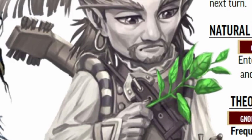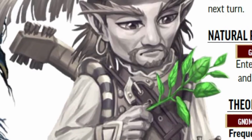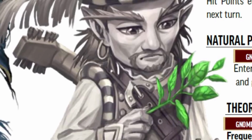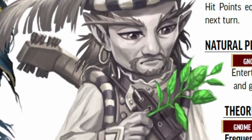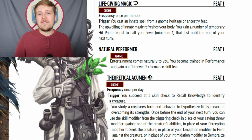It's not like if they go a week without an adventure, they die. No, it takes months or even years. But it's just this sad fact of life, you know? If they don't keep getting out, they will just slowly whittle away to nothing. It's sad, really. Anyway, off of that, life-giving magic.